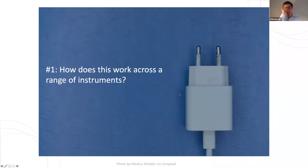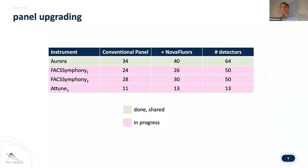So the first one is, how does this work across a range of instruments? And so I thought the best way to think about this was, what are some things that we're actually working on quite literally right now? And then what are things that we've done and that we've shared, right? And so we'll spend some time today with the Aurora, thinking around this notion of running at 40 colors, but only as a way of thinking around how that informs dye-dye interactions across all instruments, right? What does that mean in terms of dye-dye interactions, what does it mean in terms of spread, how does that inform what we do?